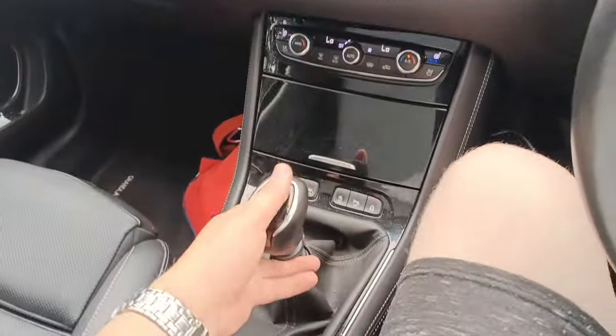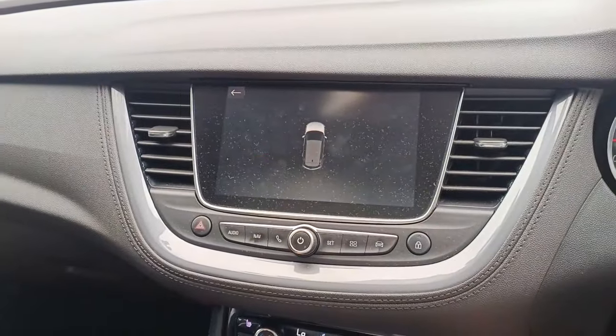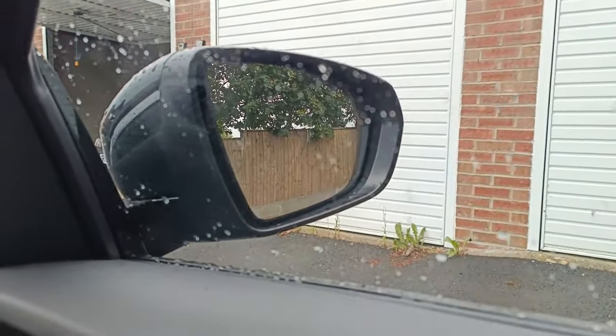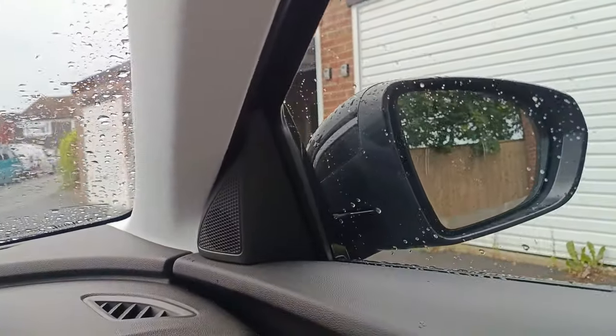And also, one thing I do miss, but it's not too bad, is if I put it into reverse, there is no reverse camera. You've got parking sensors, and one thing I do like as well, if I put it in reverse again, if you watch the mirrors, I'll put it in reverse now, the mirrors dim, or dip a little bit, so you can see behind you quite easily. So that's a bonus, I suppose.